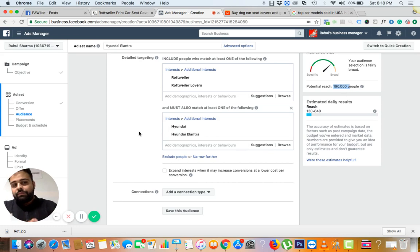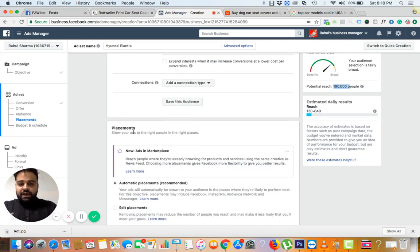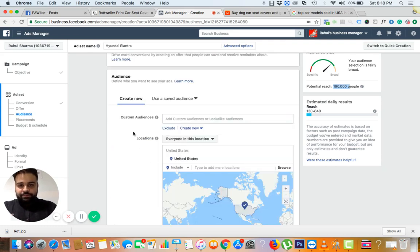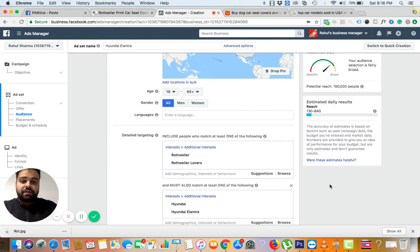See, I follow a rule of thumb. For every 100,000 people, in my budget, I go with $10. Like if 100,000 is $10, then 200,000 is $20. So because it says 190,000, that means near about 200,000 people, then the budget should be around $20 for this. That's my recommended one. If you can go with more, you can test with more, because we need to give some time to Facebook to adjust the pixel and get us the right kind of buyers.